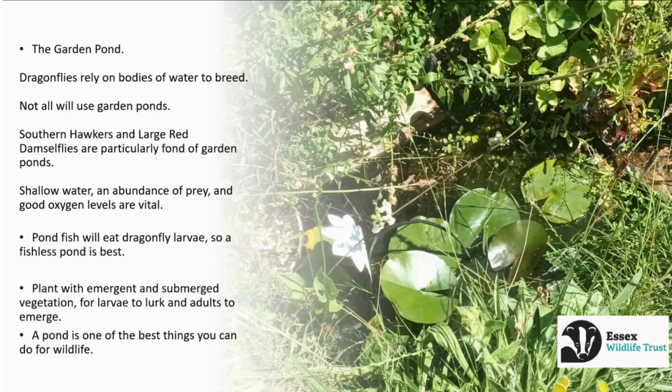Gail asks if I can recommend a planting list of native pond plants. Probably not is the short answer. I think purple loosestrife is always beautiful. That's a marginal plant that the dragonflies can use to climb up. It's also very pollinator friendly, so you could try that. I quite like water forget-me-not. It's another pollinator friendly one.